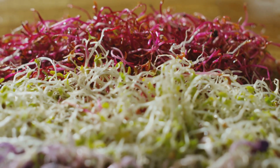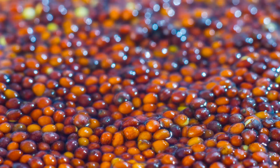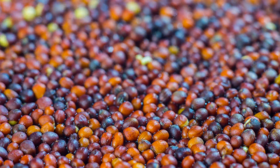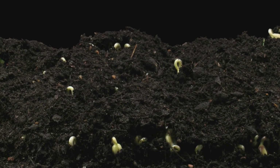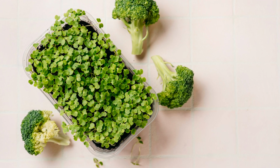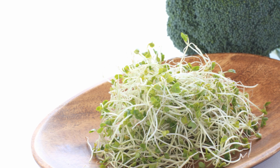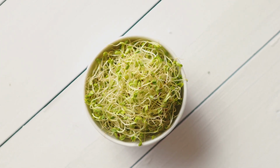What if some of the most powerful health benefits came in the tiniest packages? Meet broccoli sprouts. These delicate greens are actually baby broccoli, harvested just a few days after sprouting. Despite their size, they're nutritional powerhouses, containing far more of certain beneficial compounds than mature broccoli. Their secret? A concentrated dose of plant nutrients that help protect and energize our bodies.